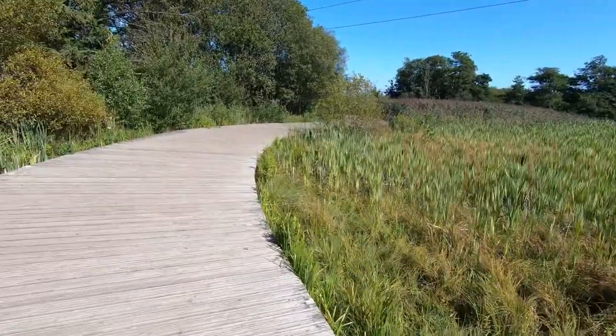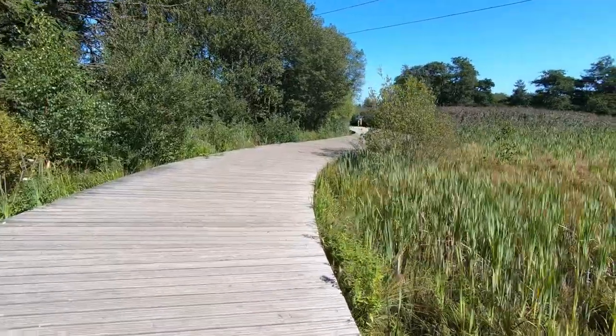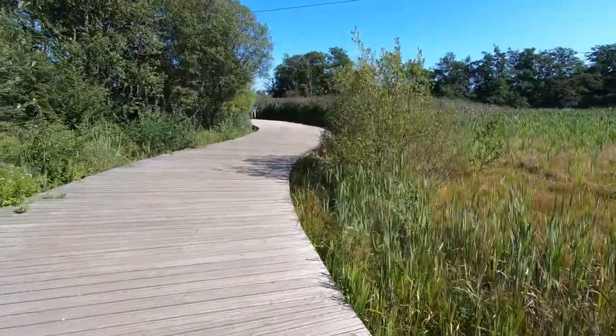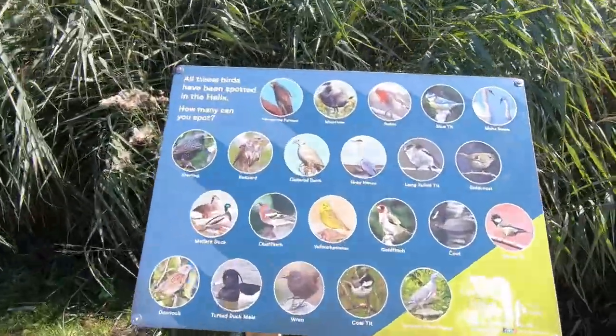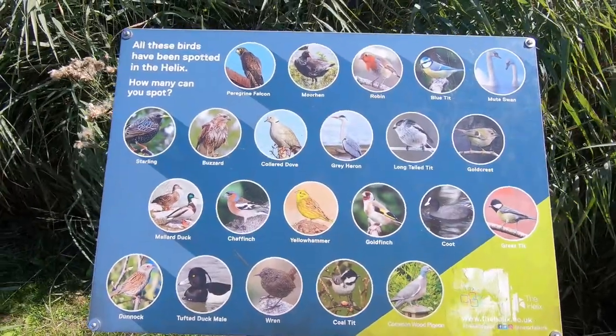Helix Park is also a great park for walking, running and cycling. The 740-acre parkland area has 26 kilometres of pathway linking two national cycle routes and the John Muir Way. Here we see the many birds that can be seen when visiting Helix Park.